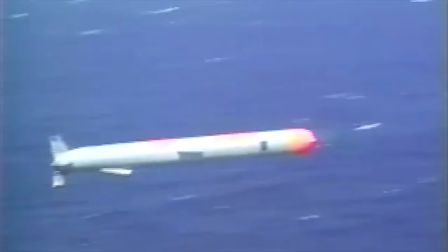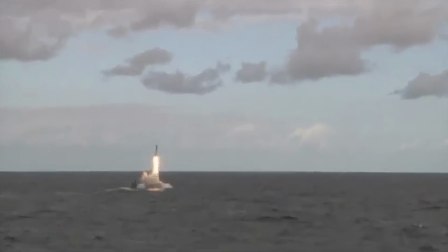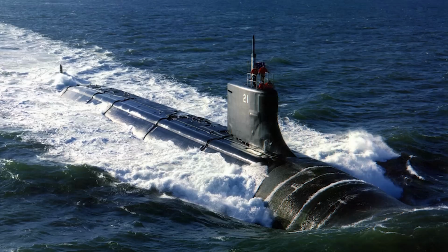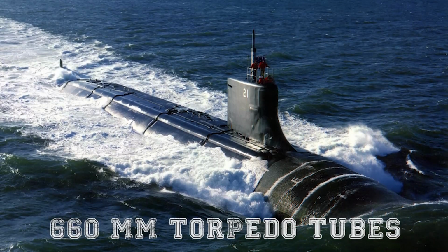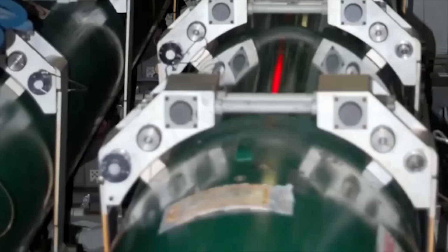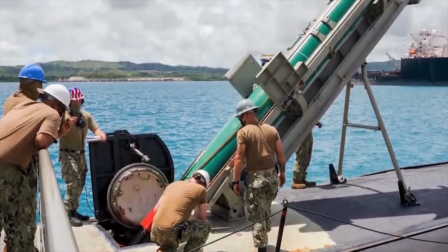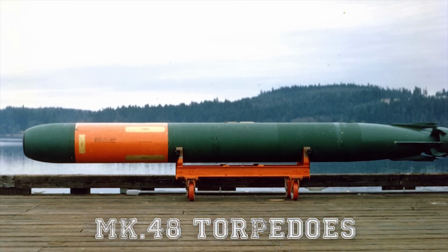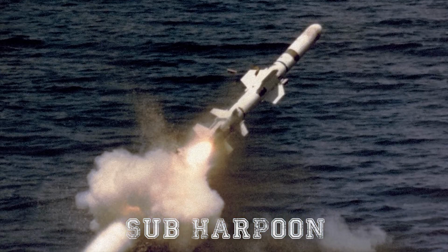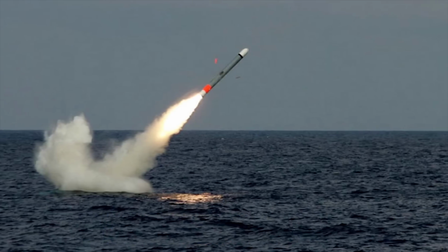All of the boats can carry Tomahawk cruise missiles. The Tomahawks have a range of 1,056 miles, 1,700 kilometers, and are used to attack ships and land targets. The boats have 8 660mm torpedo tubes in a double-decked torpedo room for heavyweight torpedoes. The Seawolf-class boats can launch torpedoes at multiple targets simultaneously. A total complement of 50 Mk-48 torpedoes, sub-harpoon anti-ship missiles, and Tomahawk cruise missiles can be carried.